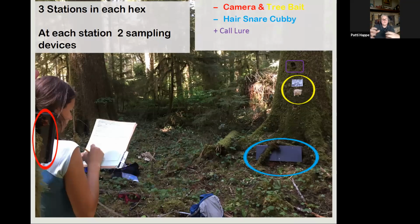In each of those hexagons, we put 3 sampling stations, and this graphic shows what was at each one. This is one of our technicians recording data as she set it up. There was a camera on a tree focused on chicken that was nailed to an opposite tree. Above that, we used moss soaked in skunk lure to bring them into the site. Then the fisher would come to try to get at that chicken and get its picture taken. The chicken was wrapped in chicken wire, so they couldn't just grab and go. And at the base of the tree was a hair snare that was also in the frame of the picture, so we could see which animal was coming in and out.